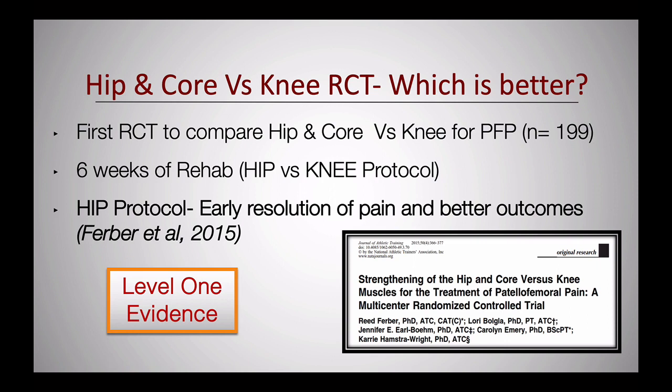So we got level 1 evidence saying that strengthening of the hip and core is superior than knee. I'm not at all trying to dispute the importance of quad strengthening. Quad strengthening is extremely important, but it's all about the timing and the stage of the symptoms. So if you got somebody who's very irritable, you can't load the knee, then it makes sense to start loading the more proximal structures, and which will have a big effect on your mechanics and also help you in your loading profile as well.